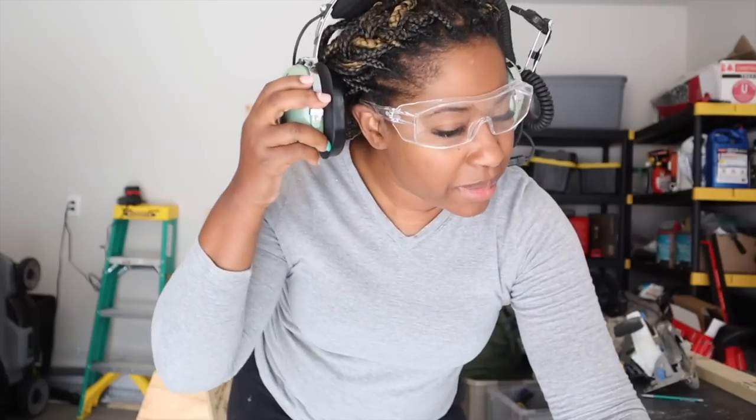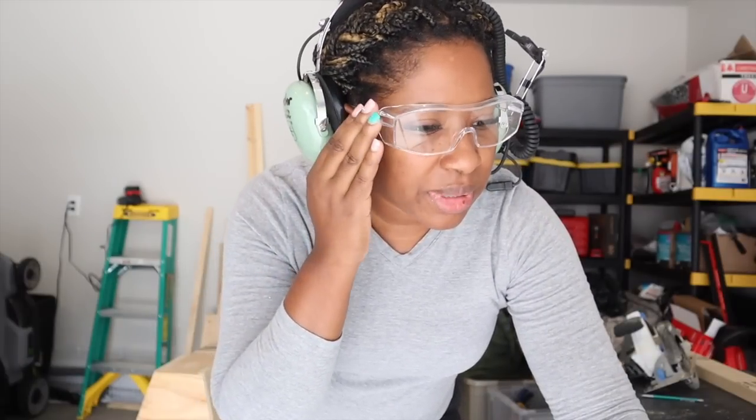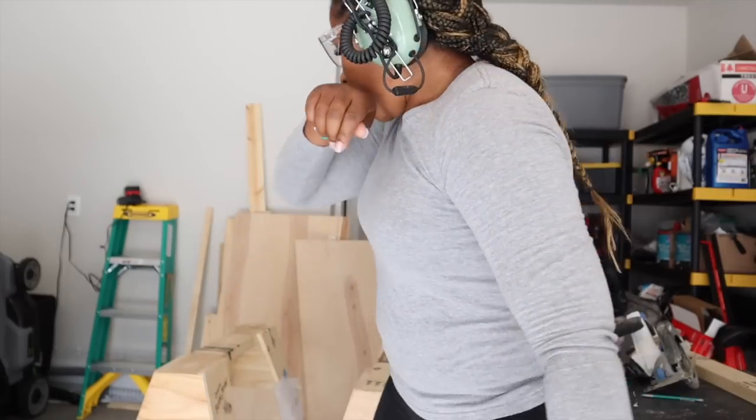Okay, so I decided to go with 42 inches high or tall. My kick plate is 3.5 inches. So yeah, and it'll be 48 inches wide. Yeah, 42 height, 48 width. Excuse me. And 24 in depth.